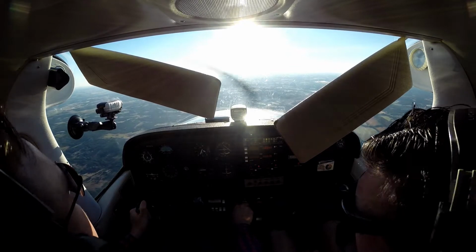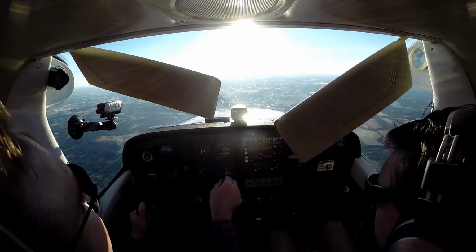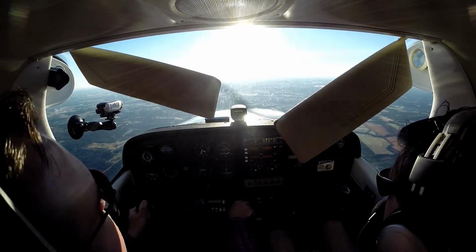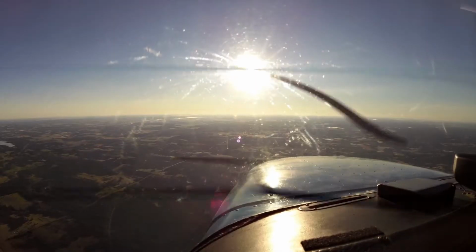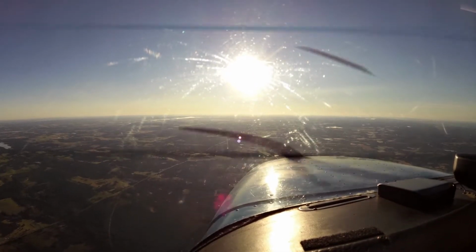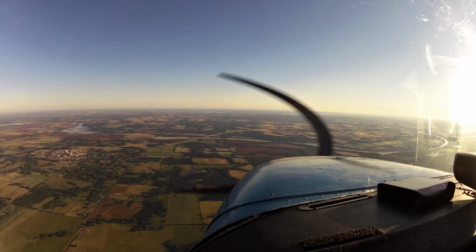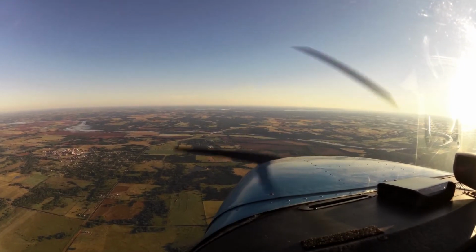Alright, once we get out here, we'll do some clearance turns, we'll do some slow flight. Okay. Alright, everything's looking good. Looking for about 50 miles an hour.